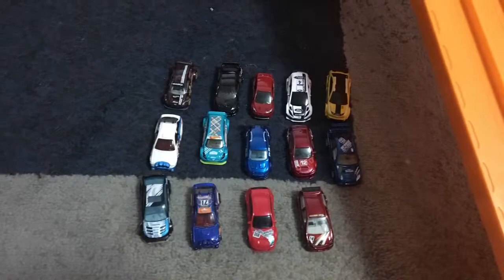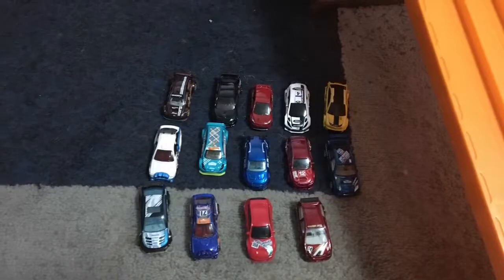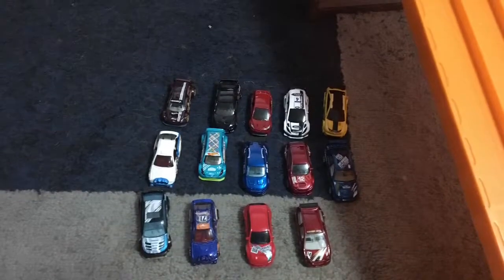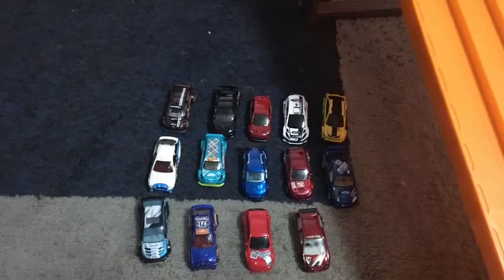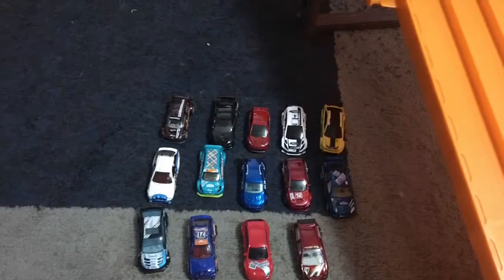Today we're going to be doing the first ever Hot Wheels Rallycross event. Right in front of you, we have 3 heats of cars. The winner of each heat goes to the main, and then 7 cars from the last chance qualifier go to the main. The heats are 3 laps, the last chance qualifier is 4, and the main is 10.